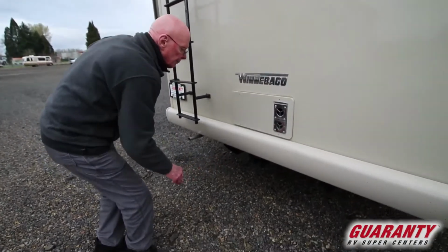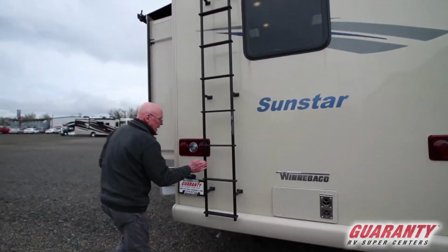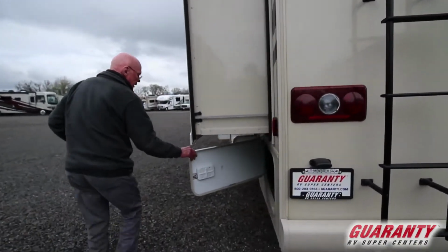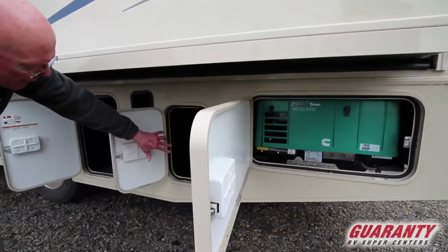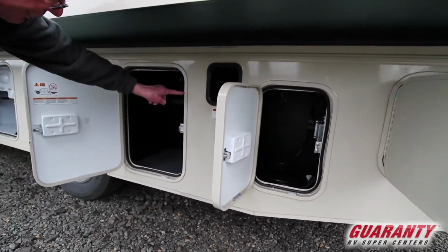This coach is already equipped with the receiver hitch, capable of towing up to 5,000 pounds. Ladder to get topside, clean and inspect that roof. This coach is powered with the 4 kW Onan generator, ample power for the coach. Look at the amount of space we have there for that shoreline. Certainly easy to stow it. 80-gallon fuel tank right there.